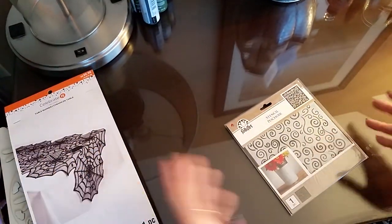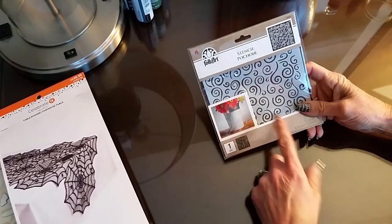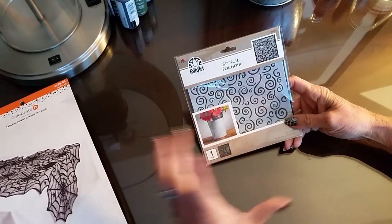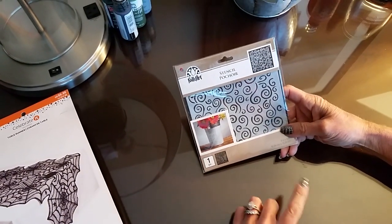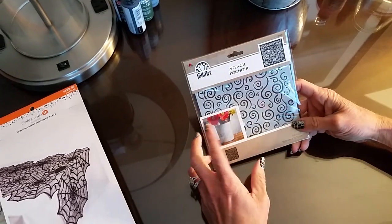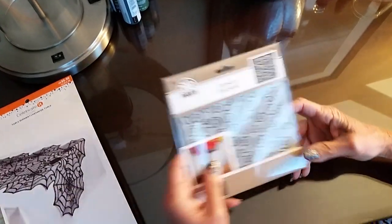I picked this up just because I'm changing out the top of my altar for Halloween, so that's perfect. I found a stencil too, like Dawn did. This one with the swirls. I do have a big 12 by 12 with it, but sometimes you just want a little bit of interest in a smaller area on a page. I thought that was perfect.